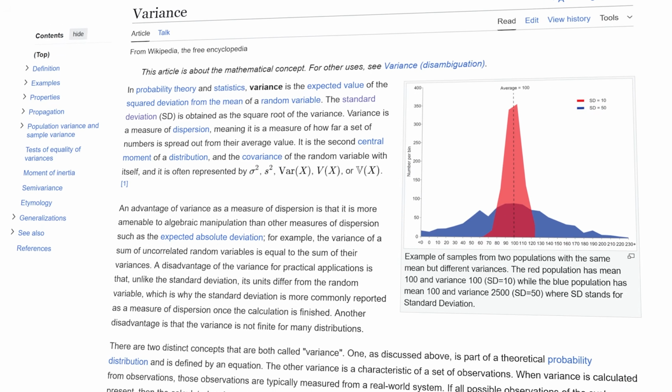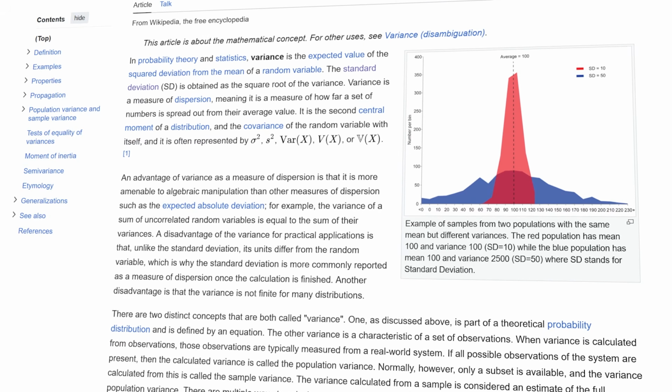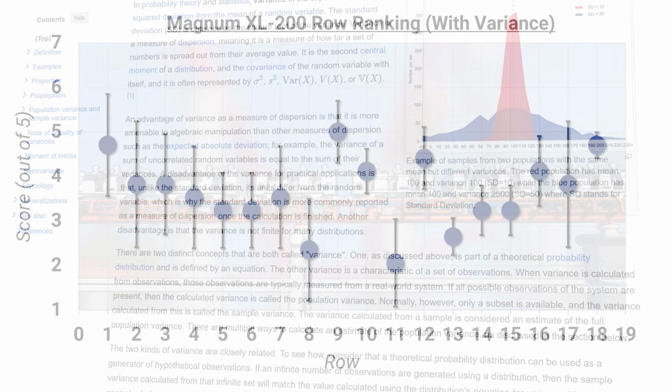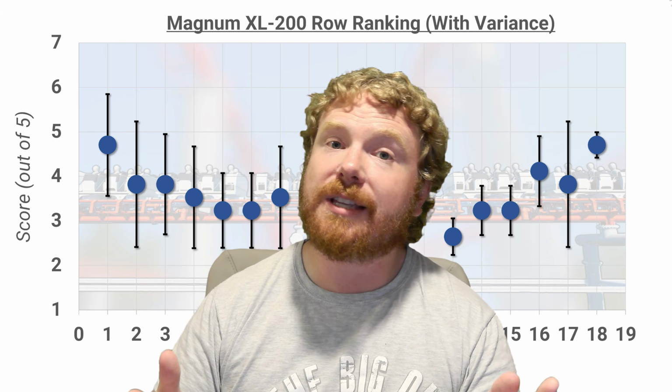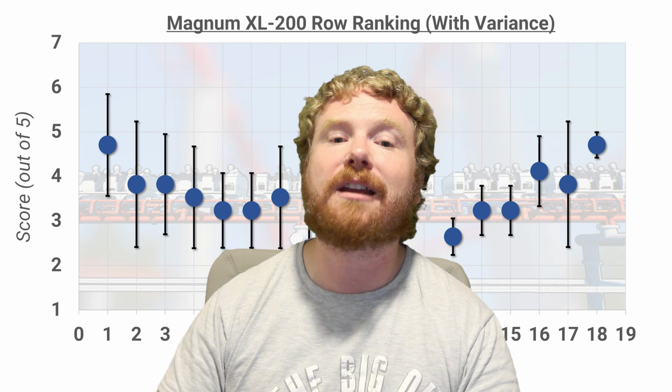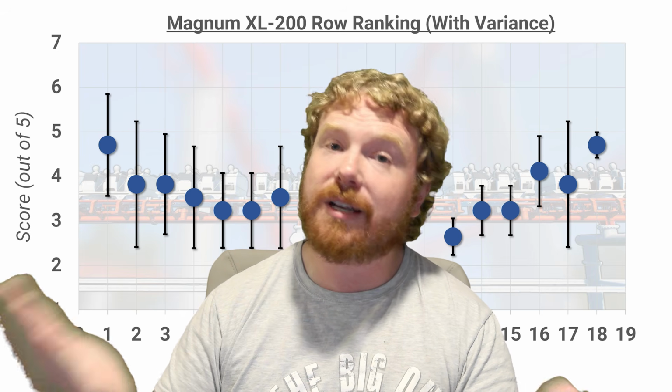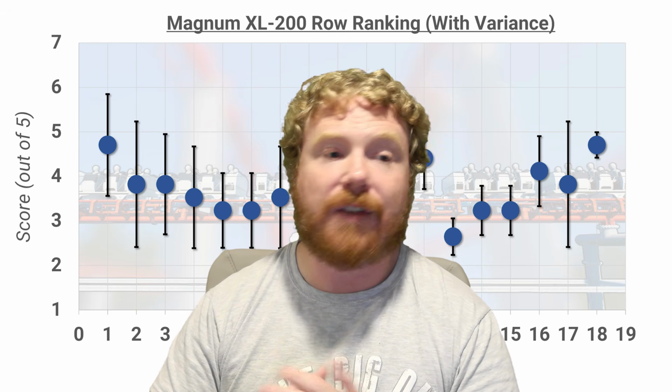But let's keep going. Next on the docket, how consistent are each of the rows from element to element? I determined this by calculating the variance of the full data set from each row and using error bars to provide a visual reference on our plot. If you're not statistically inclined, this may look a bit confusing at first glance, but it's pretty simple. The shorter the bar is, the more consistent the data is, and vice versa.